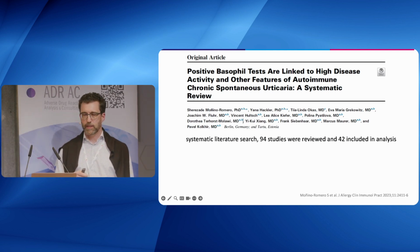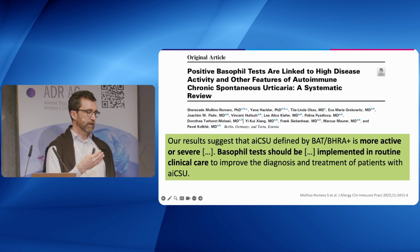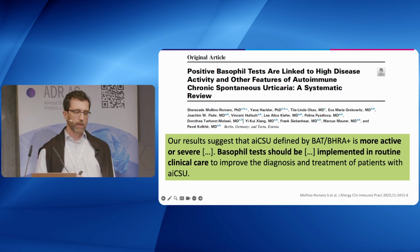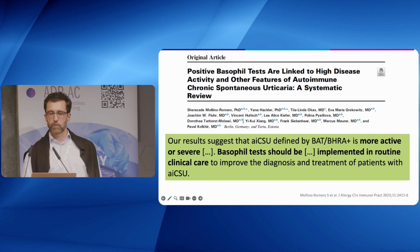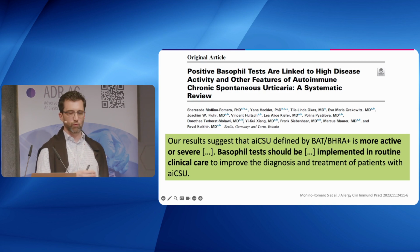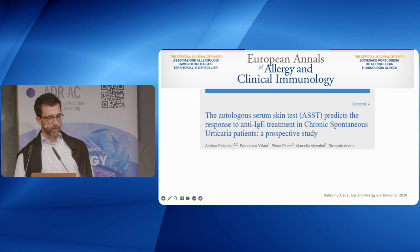And then there's a recent publication, a systematic literature review, where in the end 42 studies were included to see if there is a relevance of a basophil activation test in this very frequent disease. They conclude that either the histamine release test or the basophil activation test, which seem to rely on the same mechanism, point to a more active or more severe disease and should therefore be implemented in routine clinical care. So they are more precise than the current guidelines. I don't know what the update will make of it. The guidelines may take this up.